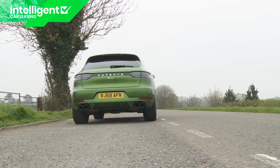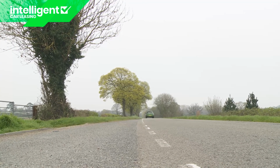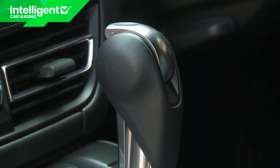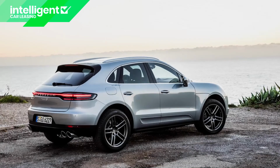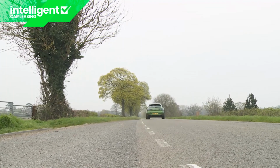Peak power isn't actually delivered until you get to 5,000 revs, by which time, if you've stormed off from rest, 62 miles an hour will be flashing by. The official sprint time is 6.7 seconds, which you can reduce by a couple of tenths by opting for the optional Sport Chrono Pack. This adds a launch control system to the reprogrammed 7-speed paddle shift PDK auto gearbox that all Macans must have. Top speed is 139 miles an hour. Now, most of the magazines will tell you to ignore that engine and find the relatively small premium necessary to upgrade yourself to the V6 Macan S, which improves the standard model performance figures to 5.3 seconds and 157 miles an hour. We're not so sure.